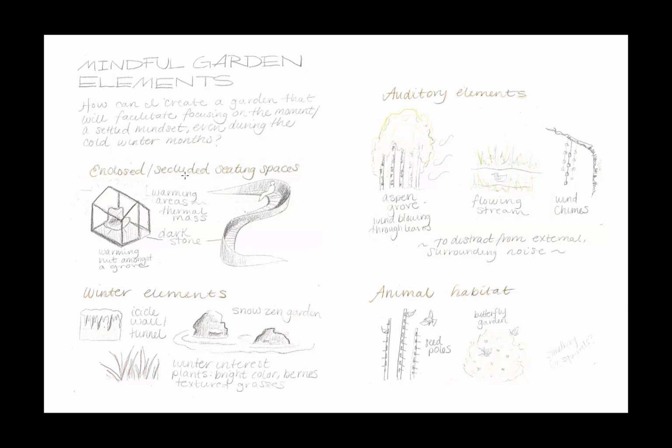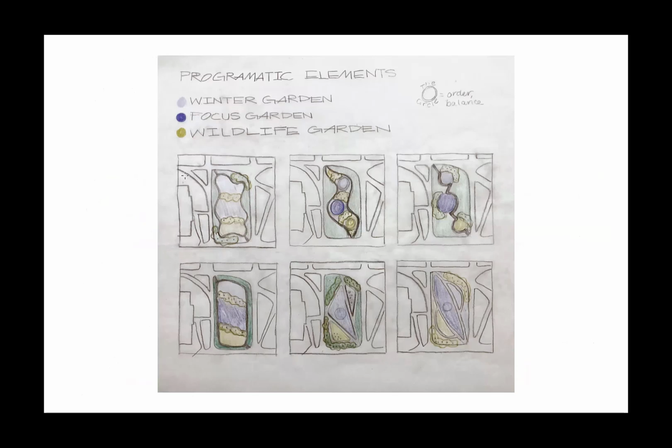So first, I began to think of potential elements that could facilitate just being in the moment. Particularly elements like through sight and sound, such as bird feeders, a reflecting pool, or fountain and a rock garden. I then distilled these features into 3 distinct program spaces: a winter rock garden, contemplation garden, and wildlife garden.